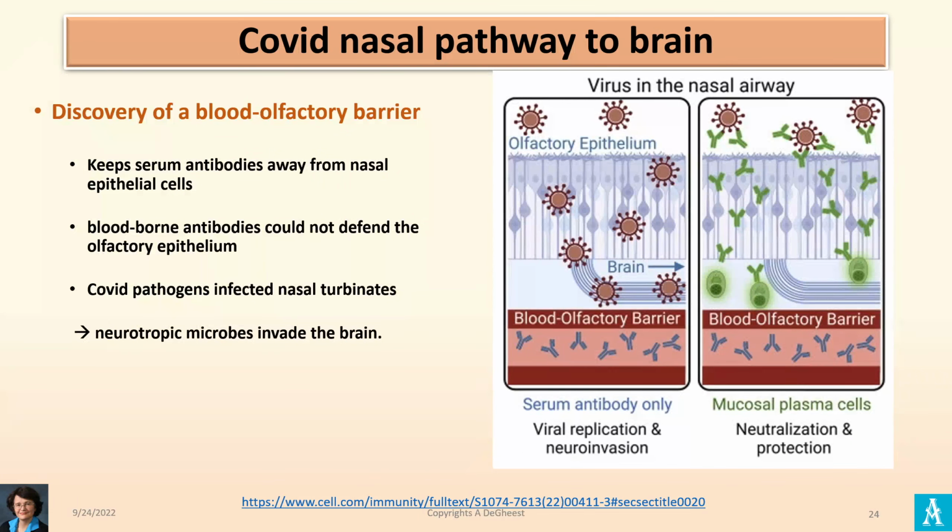The other surprise is that we have discovered that COVID enters our body through the nasal pathway, and unfortunately the blood olfactory barrier does not stop the virus from getting into the brain, which is why we're seeing so many people having neurological problems after the infection. What we have discovered is that the olfactory epithelium, which is the barrier, somehow does not allow the antibodies that we build from our vaccines to get into that lining, so COVID has an easy pass into the brain.